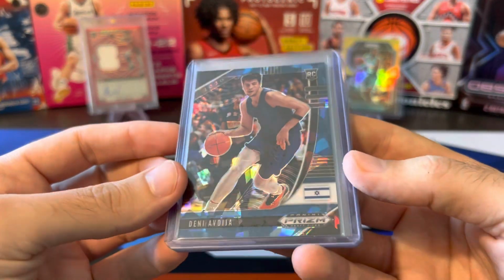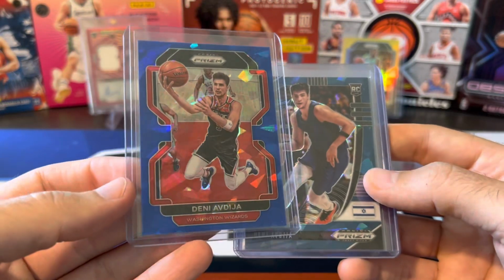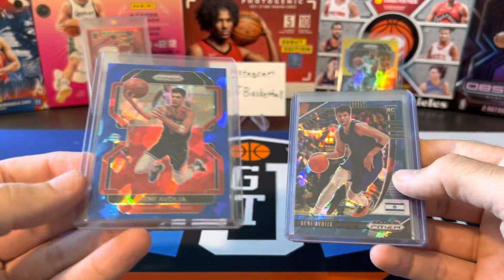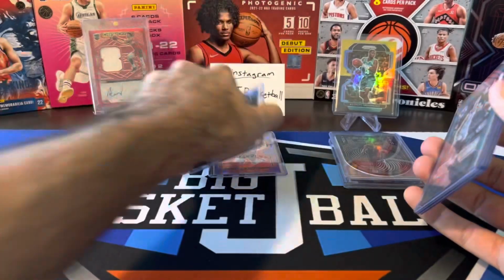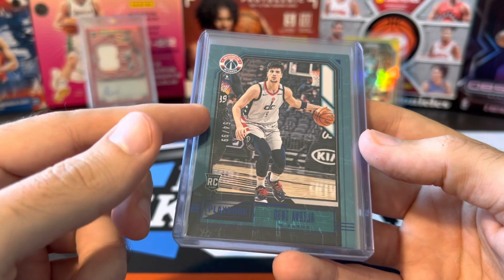Also some more rookies. This is from Prism Draft, another Blue Ice. Look how different the Blue Ice looks in this year's Prism versus the previous year's Prism Draft. Definitely much more blue on this card, but this one is numbered 84 of 99. Also got a couple other serial numbered rookies. I didn't really want to buy Playbook.